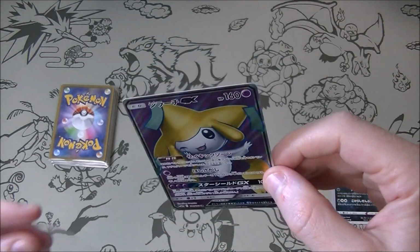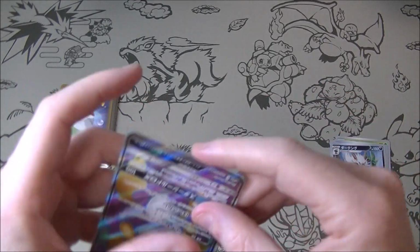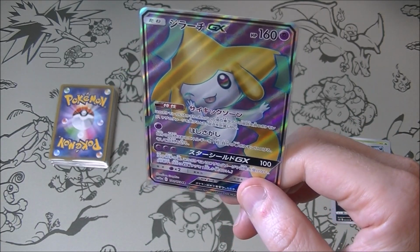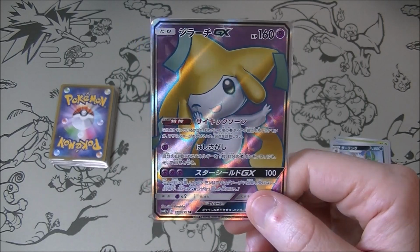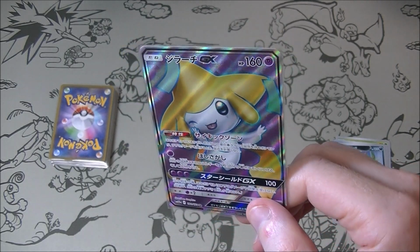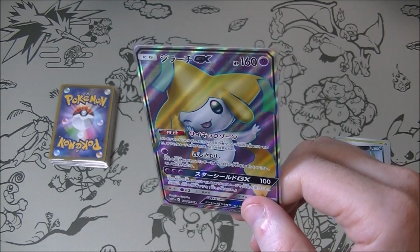Tag All-Stars. Little cheeky Jirachi, sticking his tongue out. This is a very Japanese card. That is a very Japanese gesture to pull your eye down and stick your tongue out. It's kind of like something a kid would do, but very cute, very suitable, I should say, for this artwork. I do like that a lot.